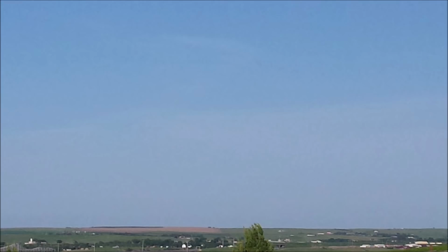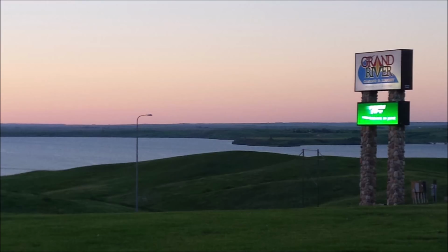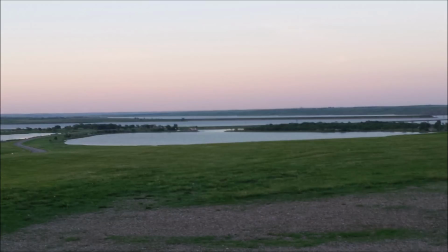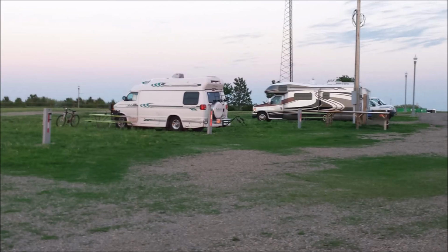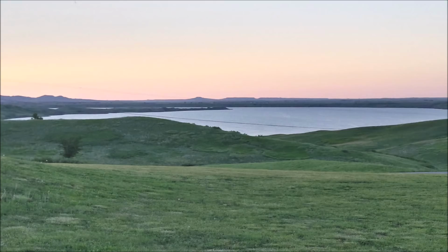I'm telling you, I really did like the views here at Grand River Casino. Pretty nice spot. All the staff was friendly, nice, and helpful. Not a bad word to say about this place. I highly recommend it. I even had a couple decent sunsets, which is good for me.